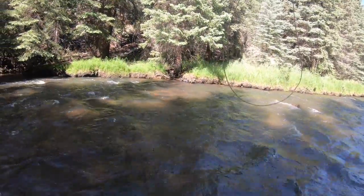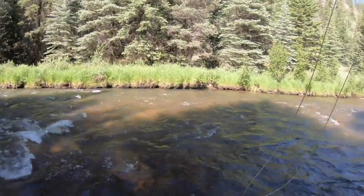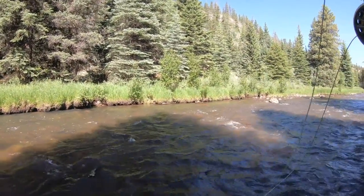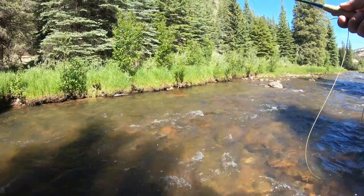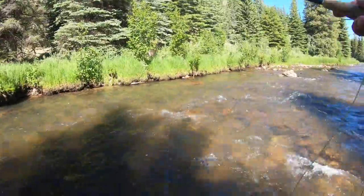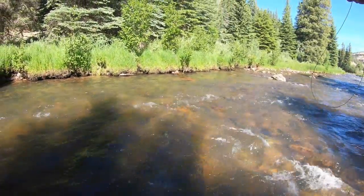It's been a little while since I had a bite. Yeah, let's get in some sunshine. Had pretty bad weather yesterday, so I was really hoping for some sunshine today. And we got it. Oh, just had a follower. Didn't eat it. Let's see if we can get him in round two here.